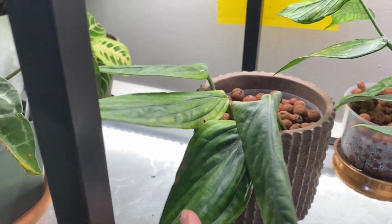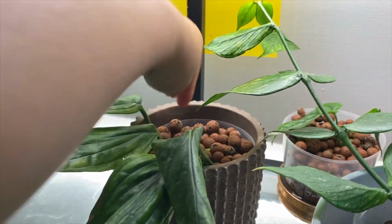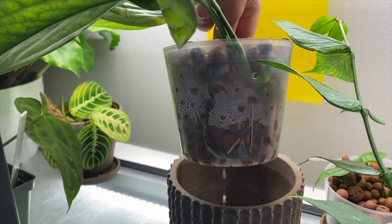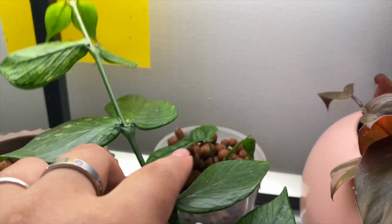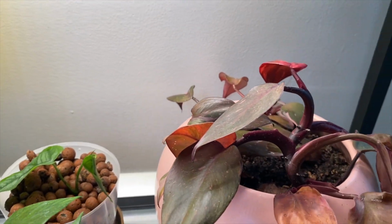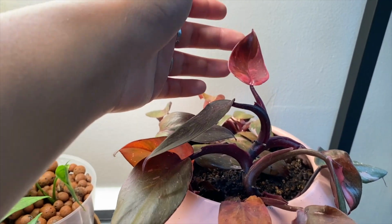Got some Monstera Peru cuttings and some leca, and it's doing really well. Let me show you these roots. Can you see? Wow. I have Sultspicana cuttings back there. Philodendron Pink Princess. Ooh, my God, I thought there was a fungus gnat. That's why I jumped so hard.